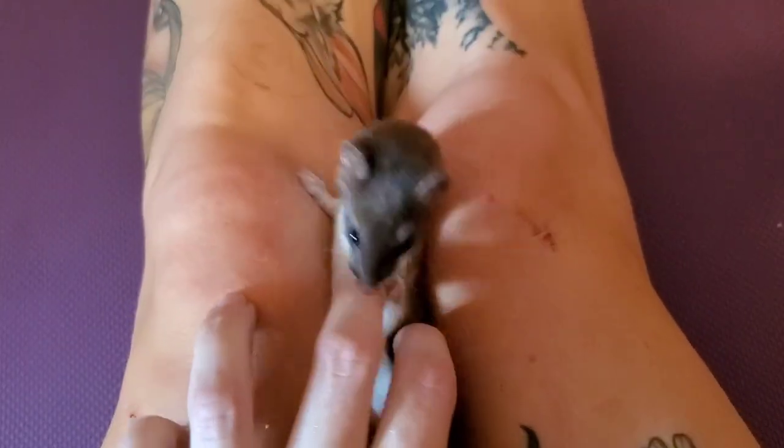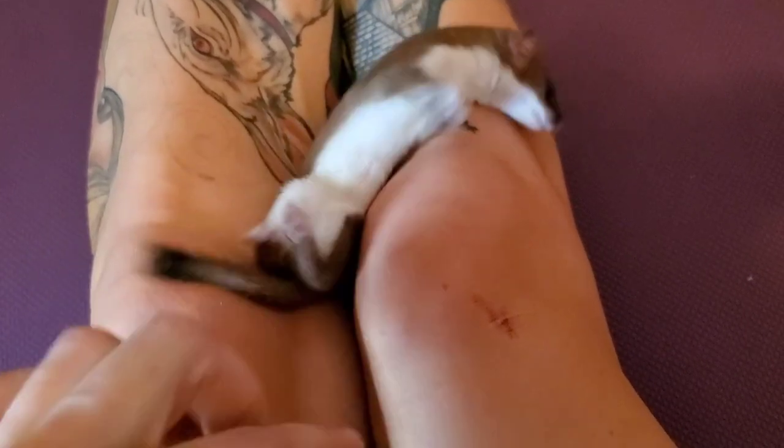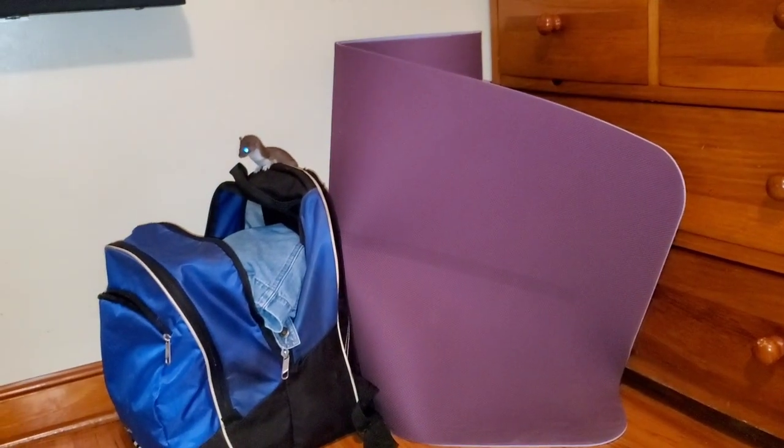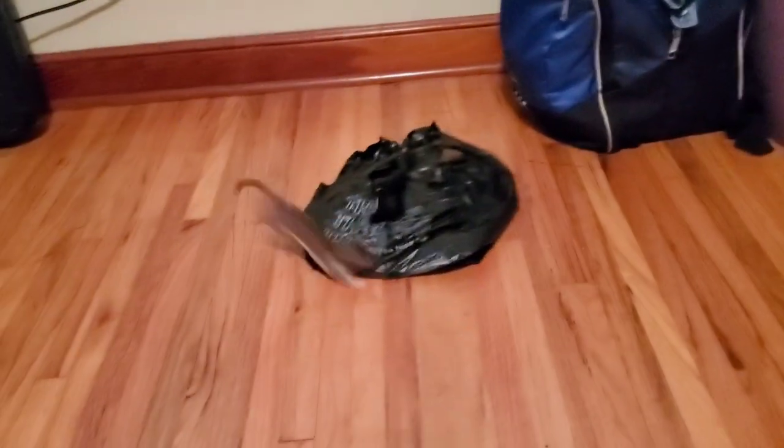I was doing a little yoga session and she's there right by my side. She loved doing yoga with me. Peeking her little head out of Ethan's shirt. Here she is just playing. Oh, there's a bag. Loved that.